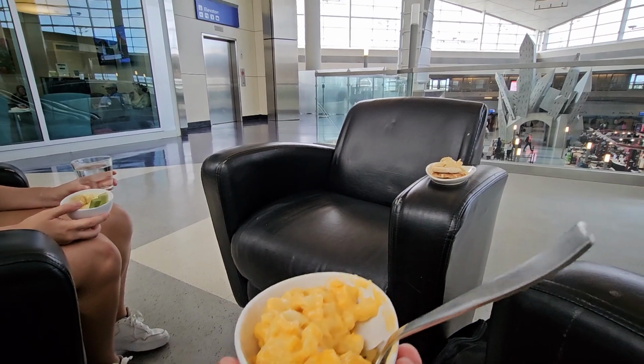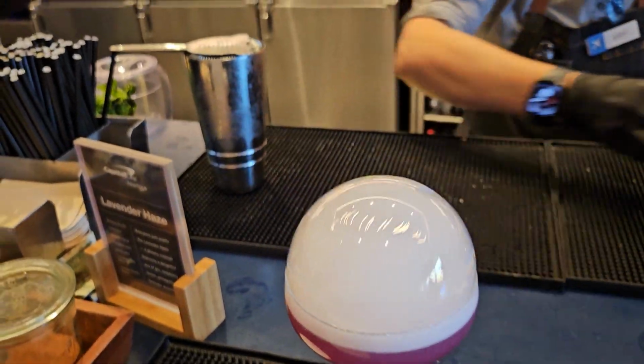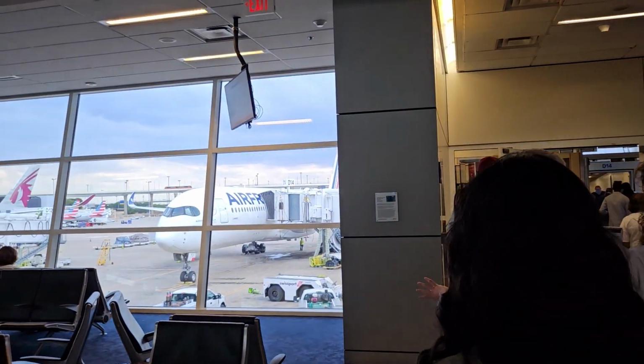Starting off at a packed Priority Pass lounge at the Dallas-Fort Worth airport, we got some food and drink whilst waiting to get into a full Capital One lounge, and after some meal and drink there, it was time to board our flight to Paris.